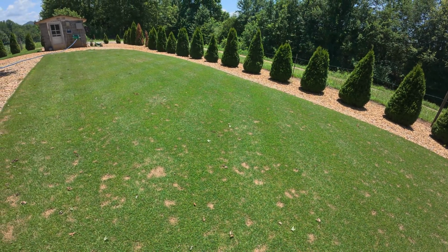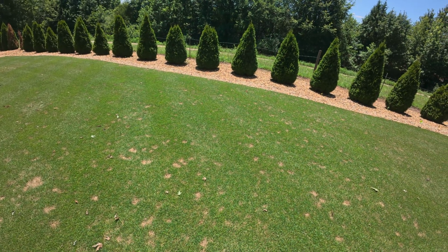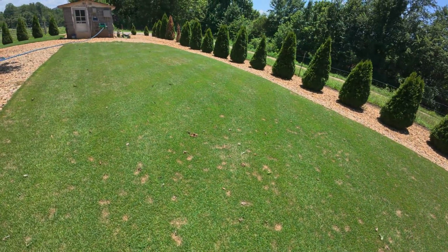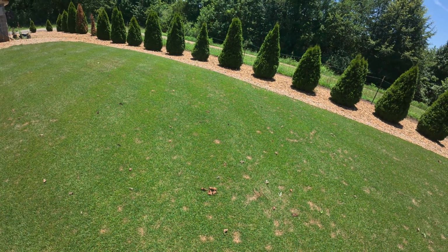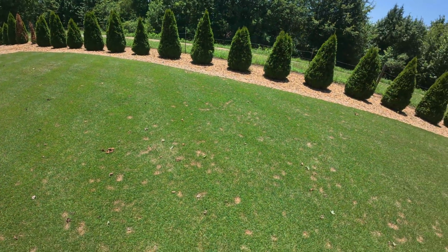I was treating it preventatively for summer patch. I explained it, and watering the fungicide in, and it got dollar spot, and it got it bad. I did not know dollar spot would affect Kentucky bluegrass. I knew it was prone to getting it, but I didn't know it would actually hurt it this bad. And it's bad.